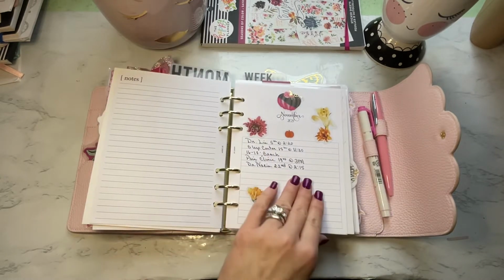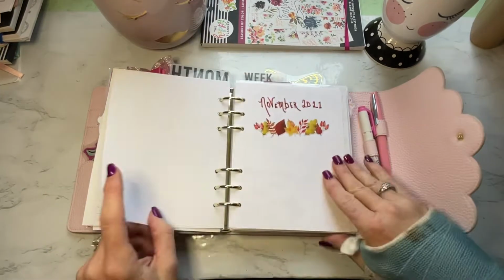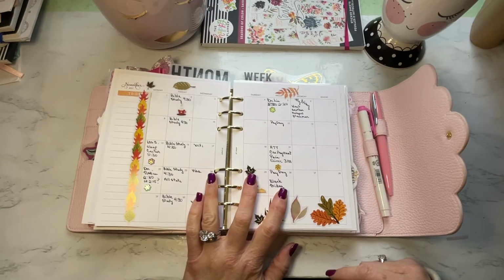And this one is also from PT Paper, but this is a month on two pages. Right here. So that's my month on two pages.